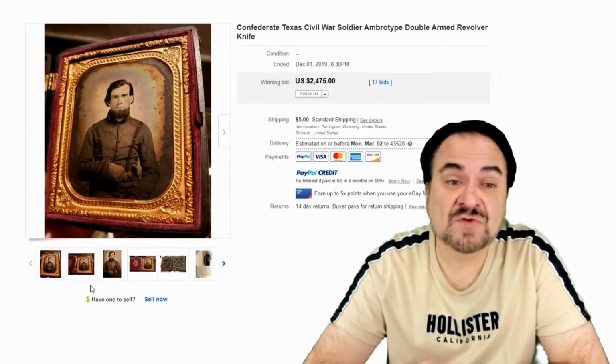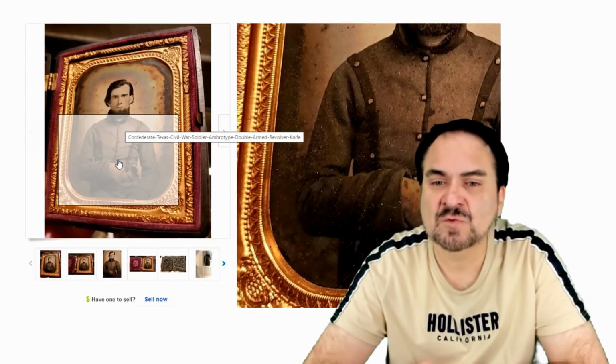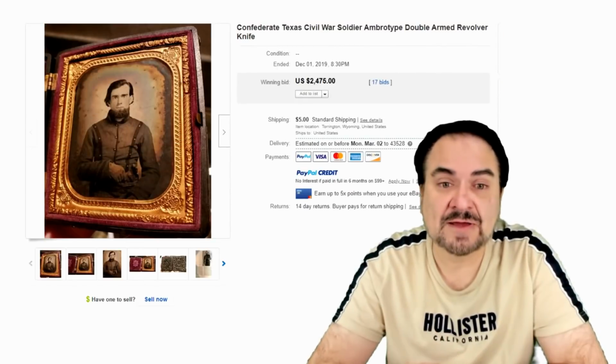Now here's another Confederate soldier, rather interesting. He has a pistol in his waist, as you can see. Nice uniform, just what you would expect to find.